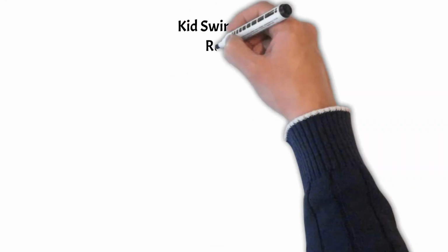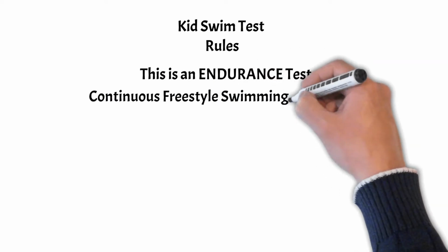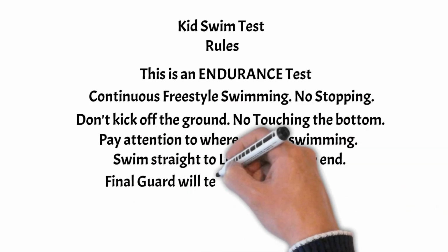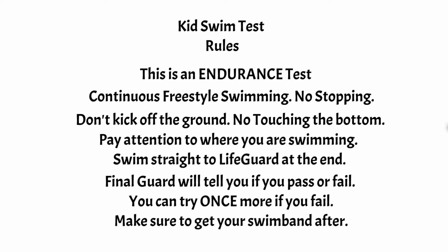These are the kids' swim test rules, pretty self-explanatory. This is an endurance test, no stopping, don't touch the bottom, swim straight. Yeah, pretty simple stuff here. Just make sure you're paying attention to the kids while they're doing it.